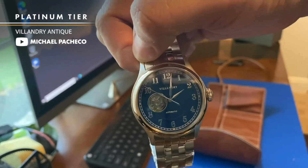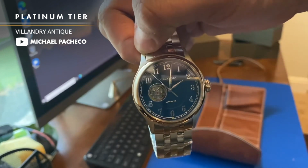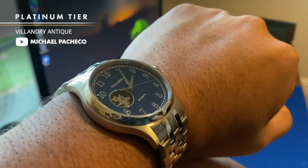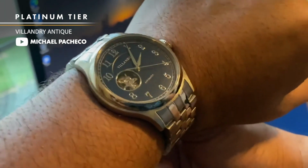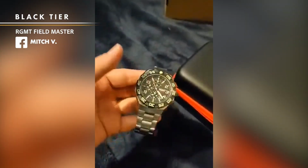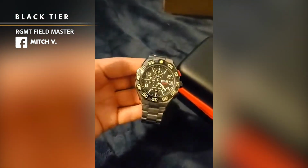It's an automatic Philandry. It's Japanese movement. Very cool. And I think right there you can actually see that deep blue. Very cool watch. I like the open heart. This is actually my first open heart watch. And a really nice watch. This thing is a really nice watch.